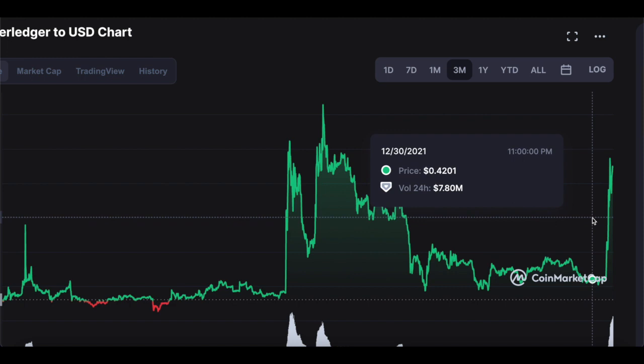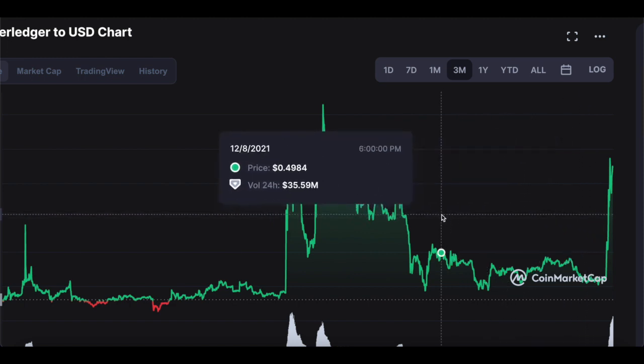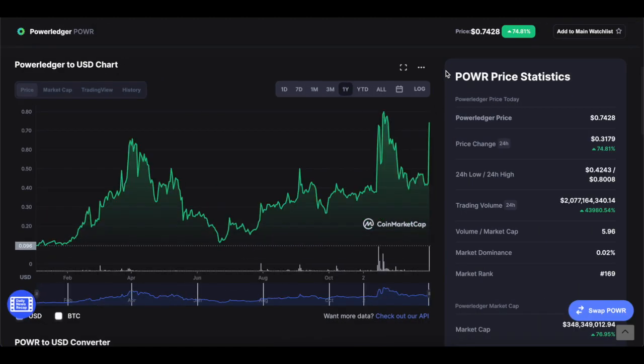But in and around December time, the trading volumes were around 7, 11, 20. It was fluctuating, 35 million. The trading volumes were fluctuating quite a lot. Those were bought and sold. Now let's take a look at the last year.